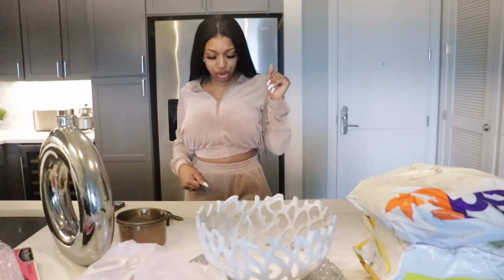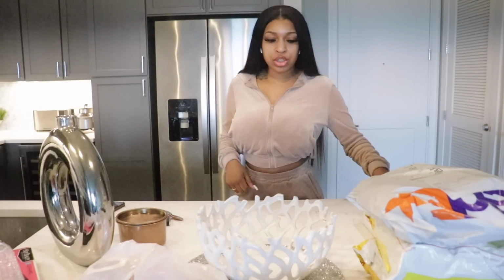Eyebrow is dead, y'all. When I tell y'all she ate my eyebrows, I wish I could zoom in from back here, but that's not the point. Y'all see them eventually. Anyway, so I just wanted to show y'all a few things.